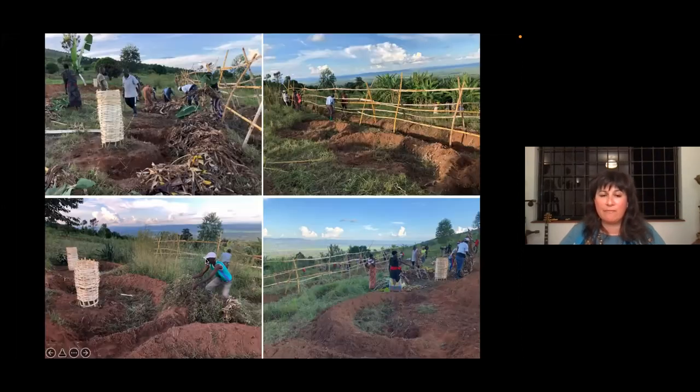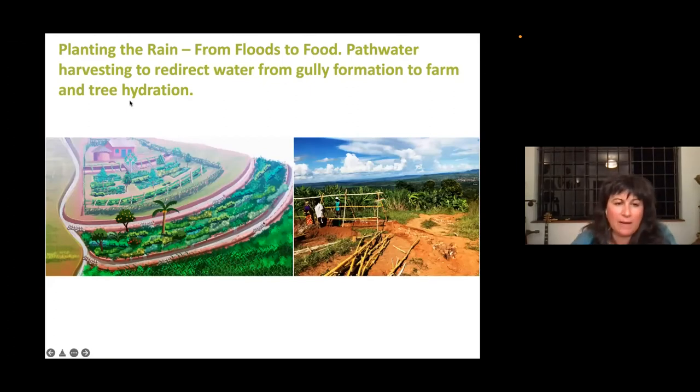And by the way, we have massively more success in growing trees than a lot of the tree planting programs. How did humans just not figure out how to grow trees? They just dig a hole, stick a seedling in there, and then say a little prayer and leave. No, we're trying to establish an enabling environment so that the system can be regenerating itself as early on as possible. So, again, it's planting the rain, from floods to food.